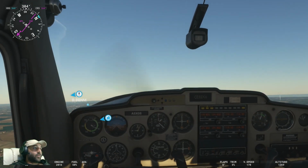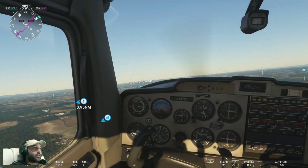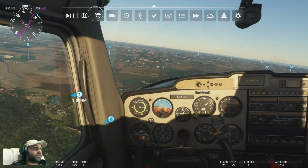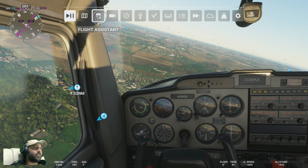Right. I mean, I should be able to set surely anywhere as a destination. This is what annoys me. Why doesn't it start all this dipping down bullshit? It's really, really pissing me off now, actually, if I'm honest.